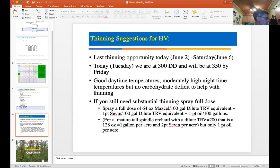And that 64 ounces of Maxel on Honeycrisp is okay too at that timing? So the Honeycrisp, you didn't get any thinning, you think, or very little? I got some, but not enough. So let me revise down what I would do on Honeycrisp. I'd go the 48-ounce rate.